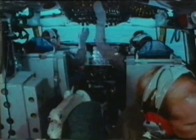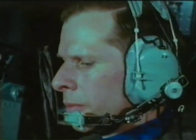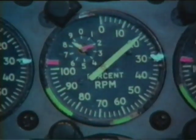Battery switch. Emergency. Check with ground. Ground pilot, clear on 3. Roger, sir. Clear 4.5, number 3. Fire gun posted. Turning 3. Rotation. Lights out.